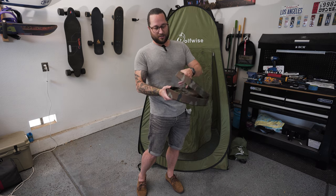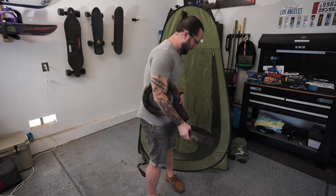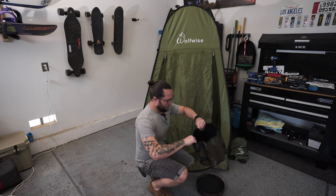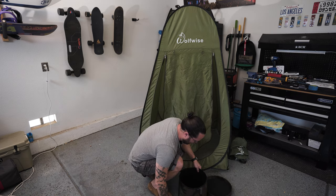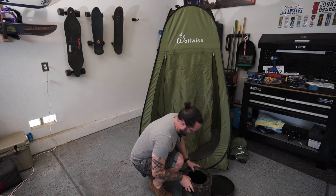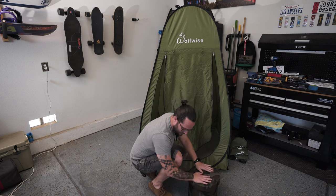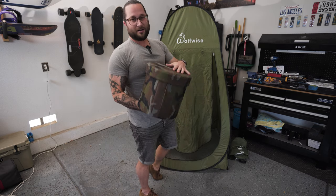But basically, yeah, it's just a toilet that pops open. It has the base here. And this is all folded up nice. It pops open. Goes in there like that. This one sits on top. This is where you're gonna sit, and then it has the lid. So you guys saw that was pretty quick to set up. It was ready to go in no time.